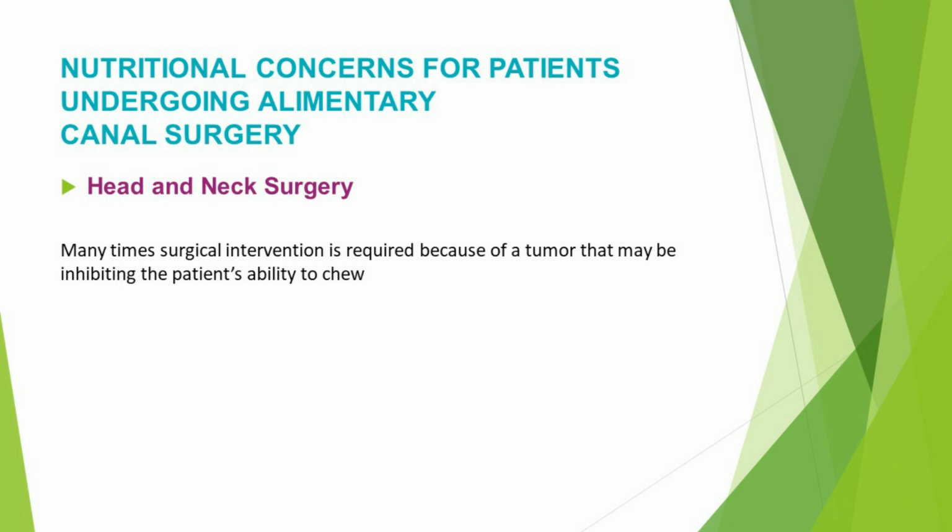In head and neck surgery, patients present for surgery malnourished because of their disease state. Many times, surgical intervention is required because of a tumor that may be inhibiting the patient's ability to chew and swallow normally. Loss of this ability is what makes the patient seek medical attention. Patients with head and neck cancer usually have a long history of alcohol and tobacco use, which may also affect optimal nutrition status. Depending on the patient's treatment, optimization of nutrition preoperatively is ideal.